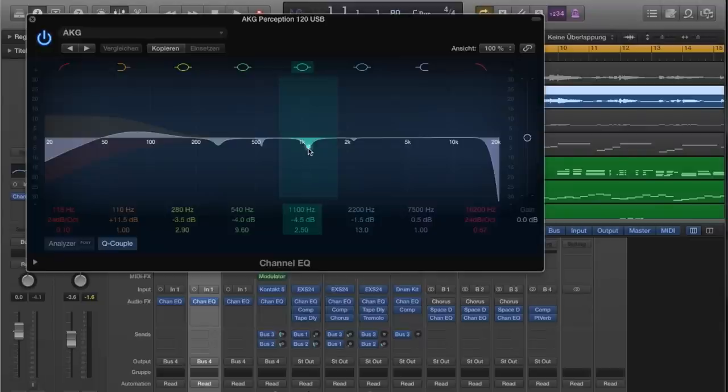really disturbing. The most prominent one, I would say, is at 1100 hertz, which is kind of where the voice is positioned. And then, funnily enough, or well, that's to expect, there's multiples of that. So there's half, 540 hertz, 280 hertz, and 2200 hertz. And those 4 frequencies are all very non-flattering to my voice when I record on the AKG Perception.